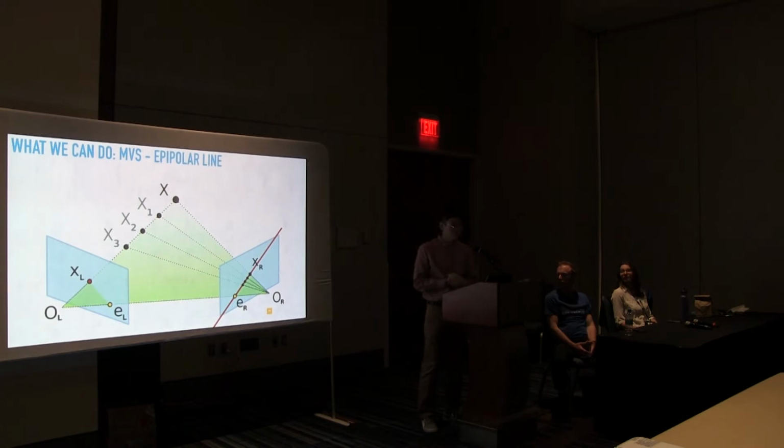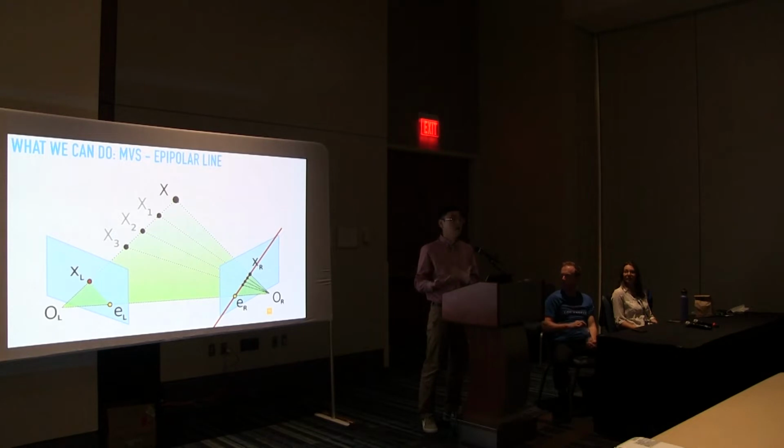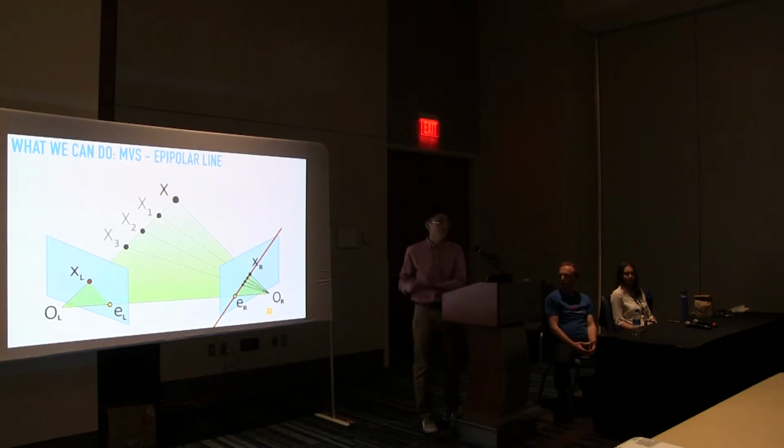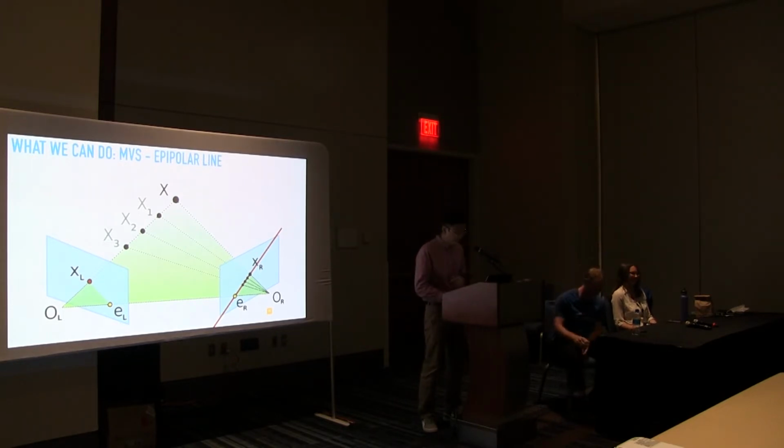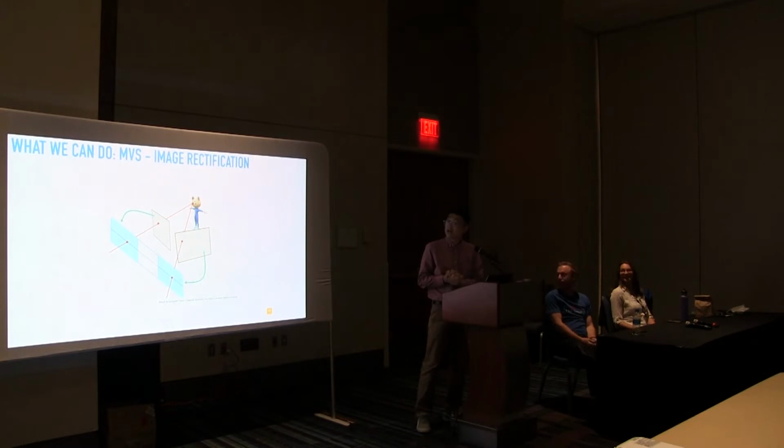So go back to high school trigonometry, and you can see every 3D point on this ray will be projected on this red line on your right image. So now we can constrain our search only to those red lines. In computer vision, it's called the epipolar line. But now the other question is, how could we find this epipolar line? It's kind of like our life: you solve one problem, another problem pops out, you solve one, another pops out, then you give up. But we could not give up on that, right? We need to find the epipolar line.